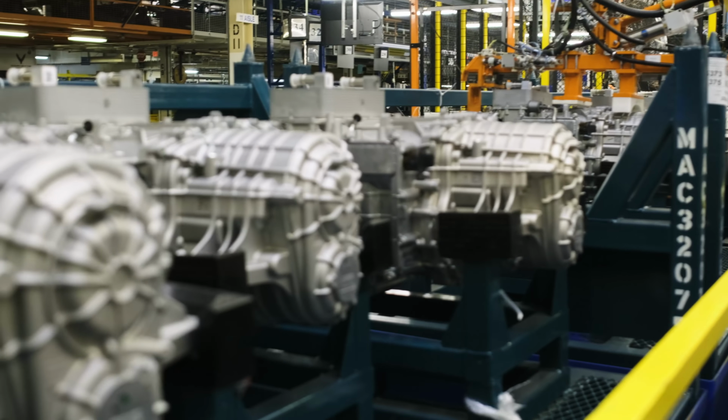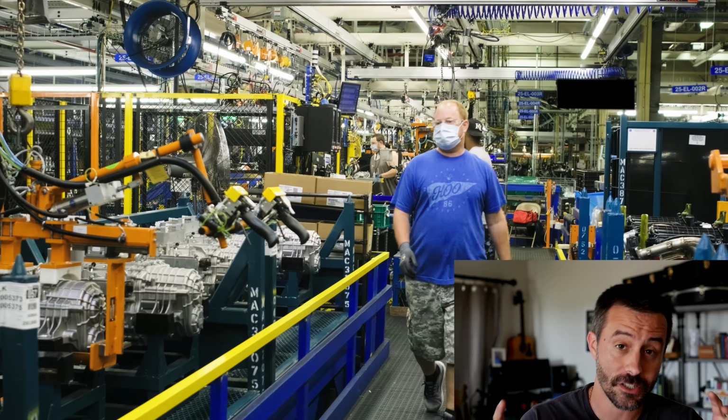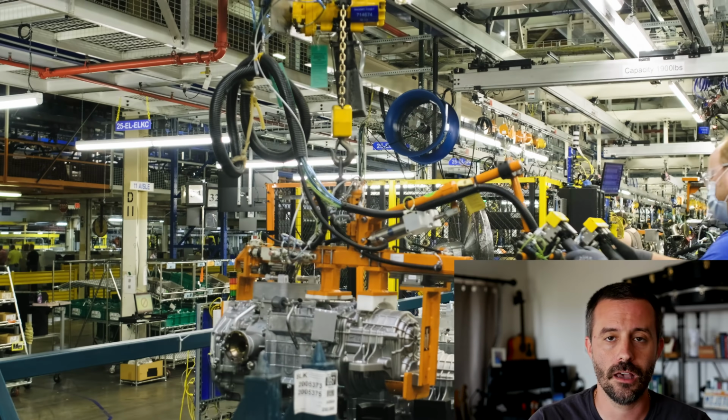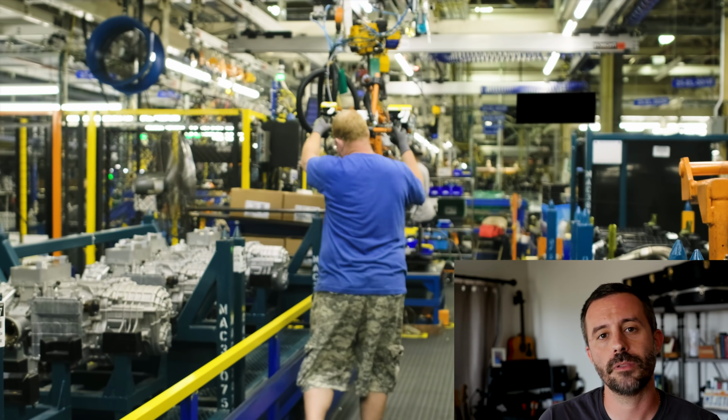Here's the 8-speed dual clutch automatic before it's attached to the engine. Now this is actually a transaxle because it's combining the jobs of a transmission, a differential, and an axle all into one. It's supplied by a company called Tremec, and what's interesting is they also supply the 7-speed dual clutch automatic transmission for the GT500. Different transmission entirely, but they both come from the same supplier.